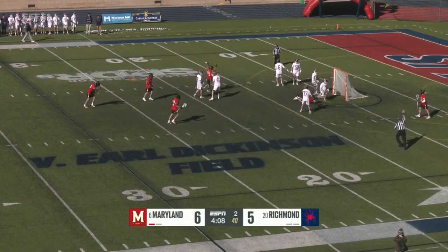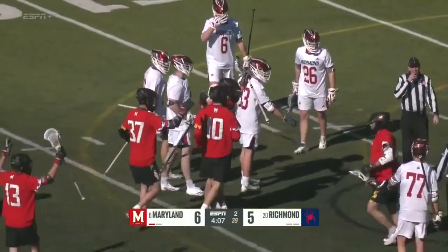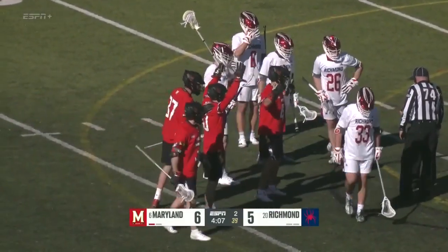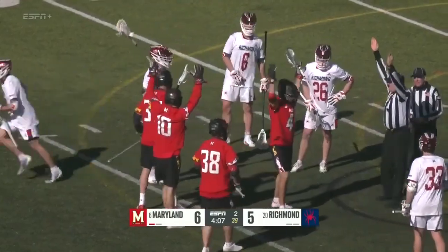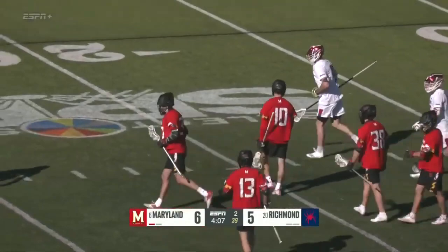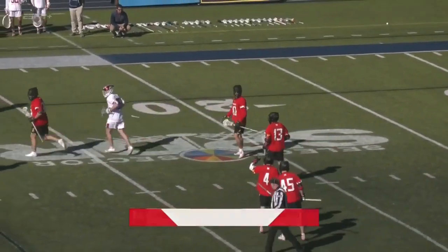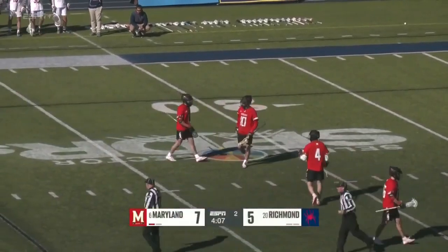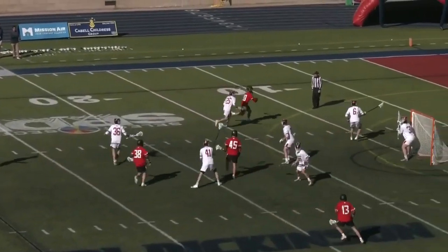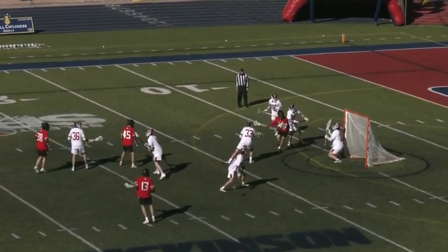Erks is back in there, and he has a nice move through with the underhand shot going high-low. And boy, Braden Erks scores again, and now Maryland pushes that lead up to 7-5 here with 4 minutes left. The referees are discussing whether or not someone stepped in the crease. They also have the option here of video replay, which is new this year, and I believe optional for these college programs. If Coach Shimati thought that they stepped in the crease, he could call for a replay and a challenge.